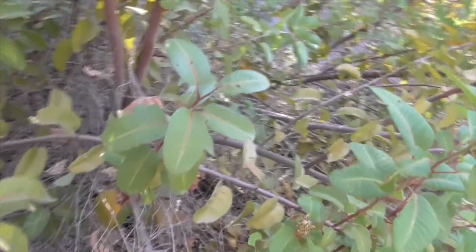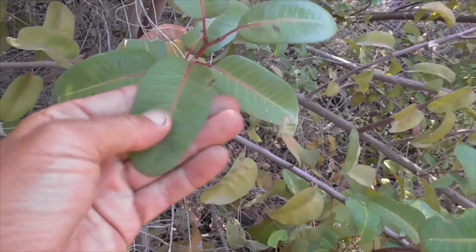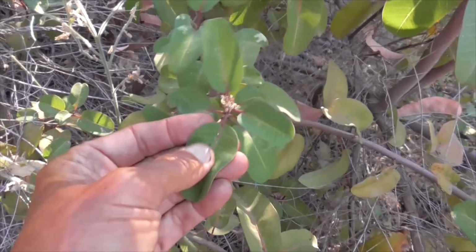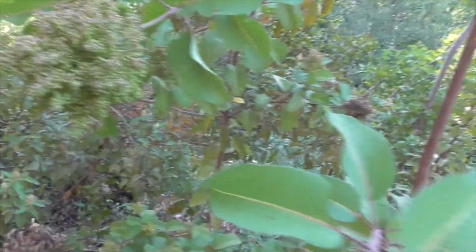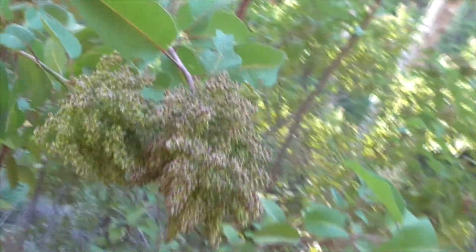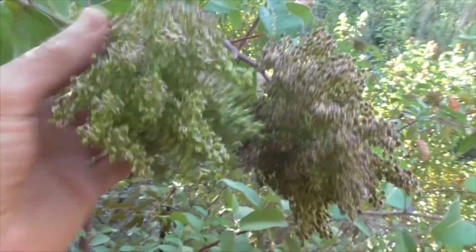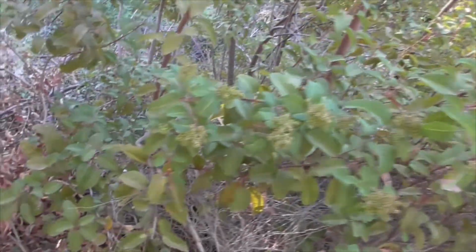So he's related to poison oak. Some people are sensitive to him, so if you rub him, you might get a little itch, but I don't think I do. This is our Laurel sumac. There's a huge cluster. Holy smokes. Wow. This is fantastic. This guy loves it right here.